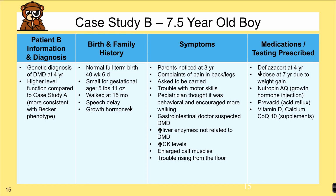a muscle disease. He was referred to a gastrointestinal doctor, or GI doctor, who suspected that this child might have DMD. The first symptom that he noticed was the enlarged calf muscles. So in addition to the GI workup, he also did a CK level and found that he did in fact have elevated CK, and the child was referred to a neurologist.